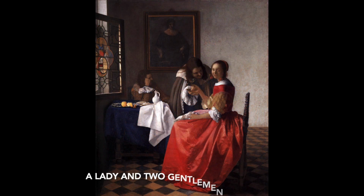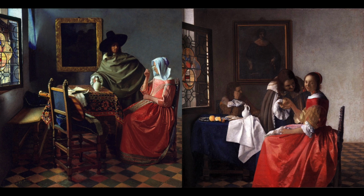In A Lady and Two Gentlemen, the man is also obviously bringing the glass of wine to the woman. The difference, though, is that in this painting, the woman is clearly smiling. She's happy about all this. She knows that she's being seduced, and she's happy about it. The seduction is reciprocal. What else can you see in these two paintings?